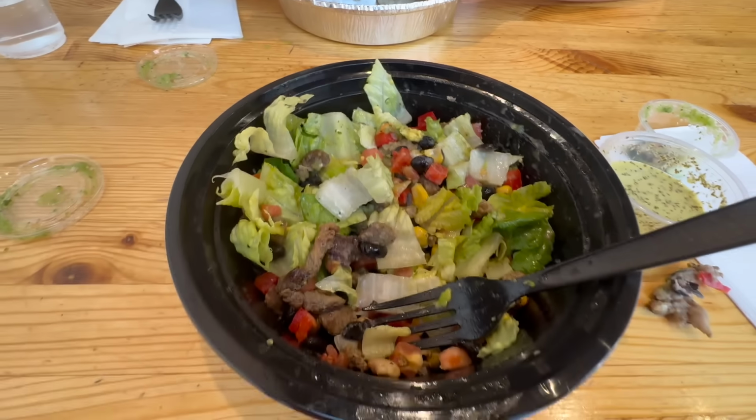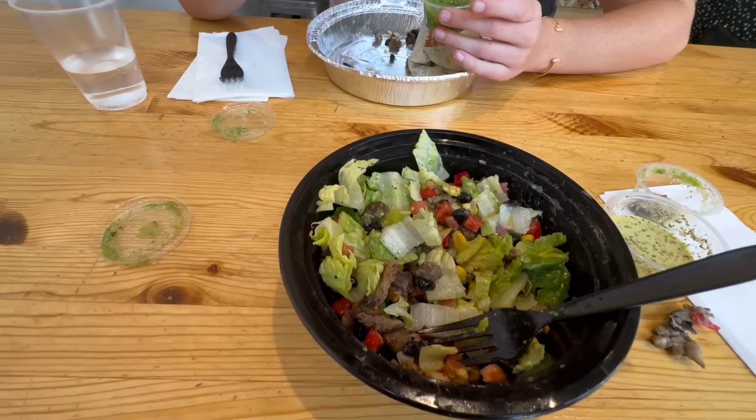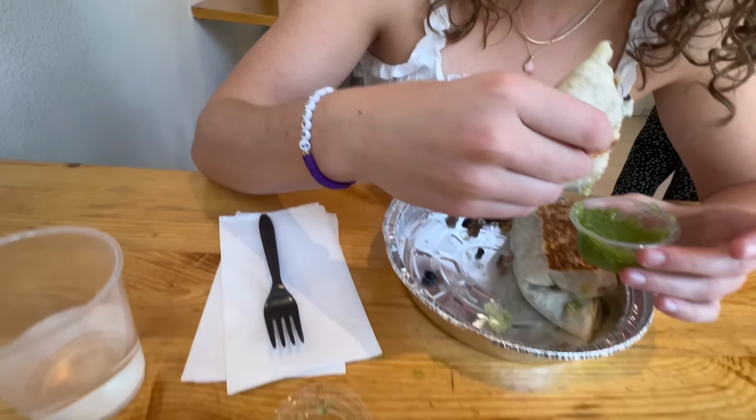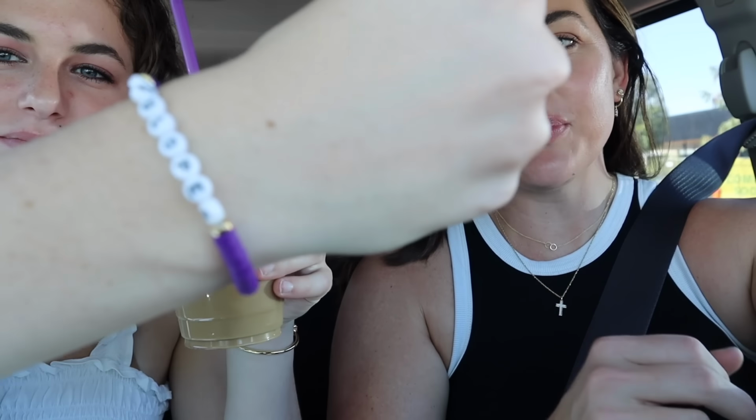Finished our tour. We came for some lunch: burritos, salad, salsa, and she got a new bracelet. All right, so we finished up lunch. We went on the tour. We got some swag from Grand Canyon University. Lopes Up.